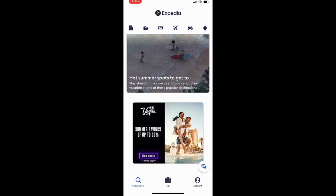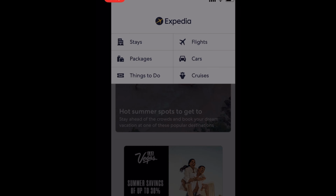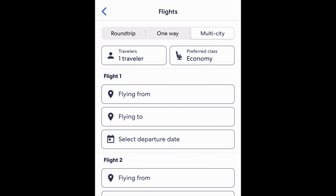All right. So if you want to book, let's say a flight, you go to the airplane icon there, click flights, and you're gonna type in where you're traveling to, where you're traveling from. Always want to make sure that you're doing either round trip or one way, or if you want to fly to several cities, you're going to do multi-city.